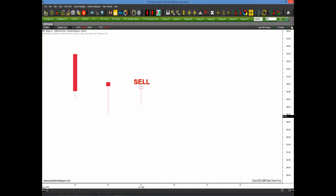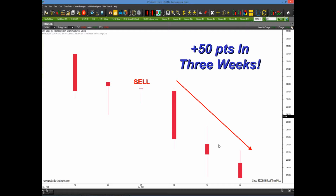Let's look at a weekly chart of BIIB. Let's say that you're interested in shorting this, okay? Well, here's your sell signal. You could have purchased puts right here based on this bar that closed at or very near its high, colored red. 50 points in 3 weeks. Not a bad little trade, right?